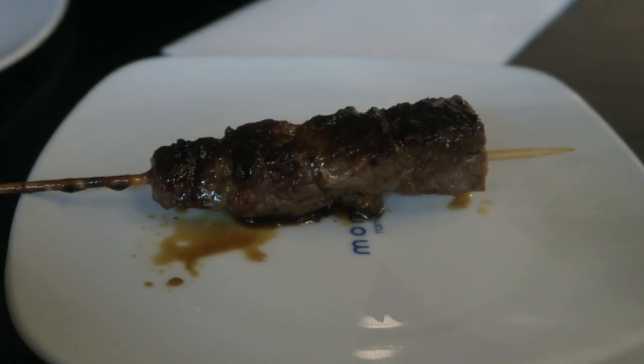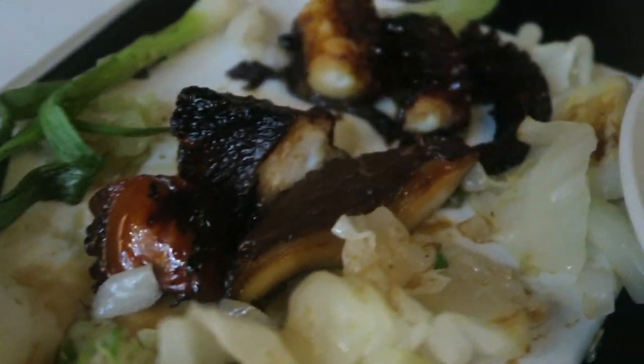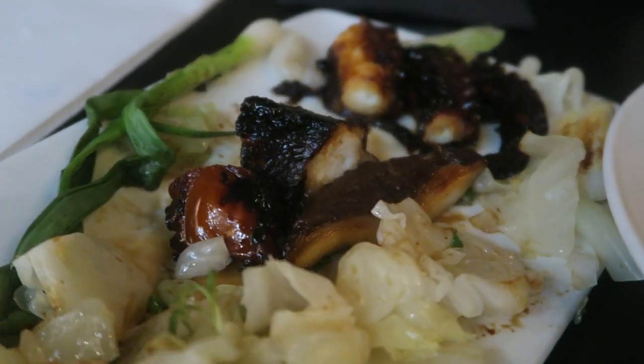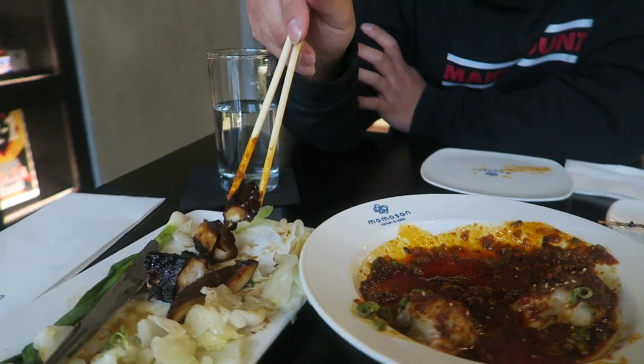This is the beef teriyaki on a skewer. We just try to order a little bit of everything. And I just finished cutting up the octopus. But that's how it looks. It's really good. It has this very deep charcoal taste to it. Yeah, I dipped it in the spicy sauce too. Everything just tastes better with chili oil.